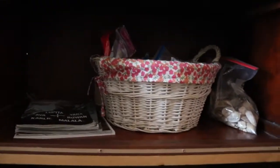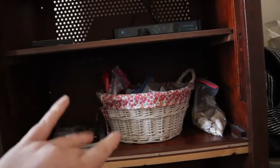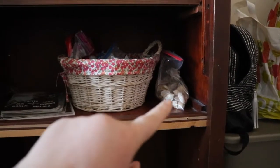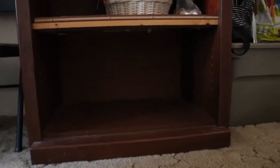A couple of DVDs. And down here I have magazines, a basket of nail polish stuff, more lotion and everything like that. And then I have a bag of seashells that I'm going to clean up and put around my room. There's nothing on the bottom shelf because I don't have anything to put down there as of now. Next to that is a picture of me and my volleyball team, and then I have a chair under that.